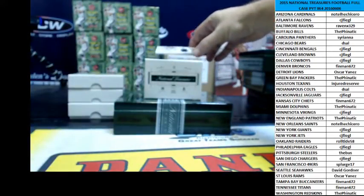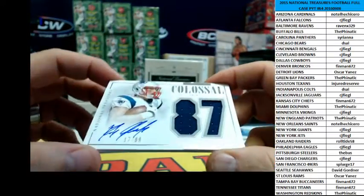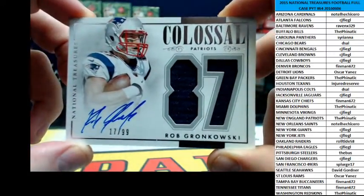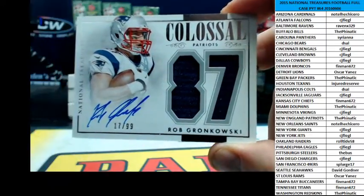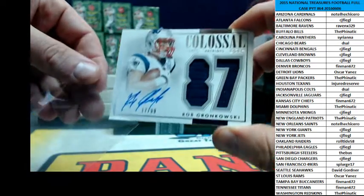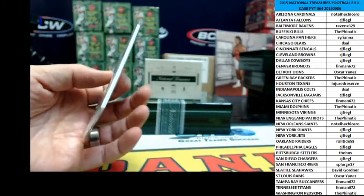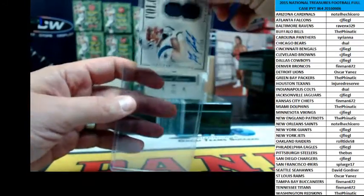Next up, we've got 17 of 99 Colossal Jersey with the number cut out and the auto. It's the Gronk. You had a Cutler fan. There's not many of those. That one's going to the Fanatic.